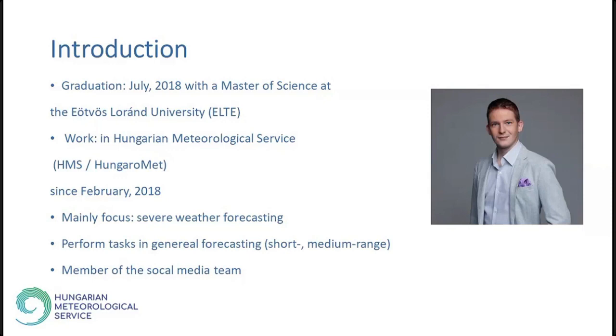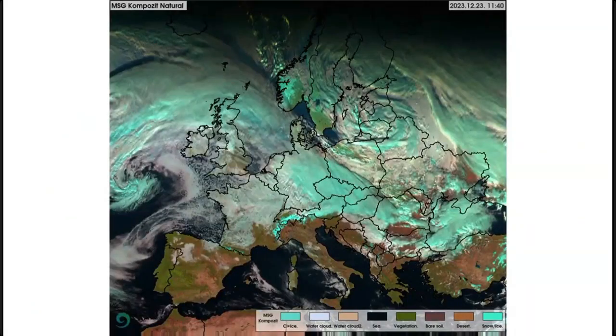I brought a very interesting case study from the 23rd of December focusing on Hungary. Maybe that is a memorable weather situation for some colleagues before Christmas. At first, this is a satellite image from the 23rd of December before 12 UTC. You can see a frontal zone with a northwest-southeast axis over the center of the continent.